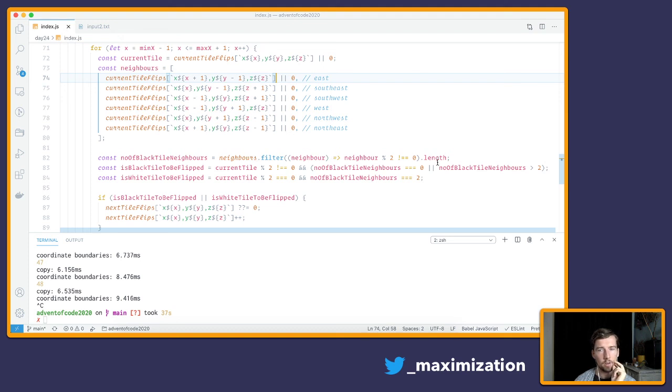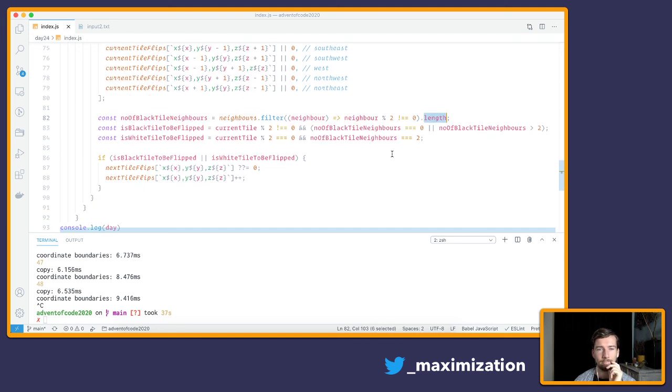Well, this is a small array, and doing a filter on a small array, some computation here, and then getting the length. Yeah, and then a couple of conditionals here, and then incrementing. Incrementing might take a long time.